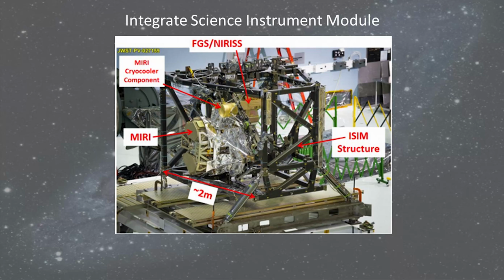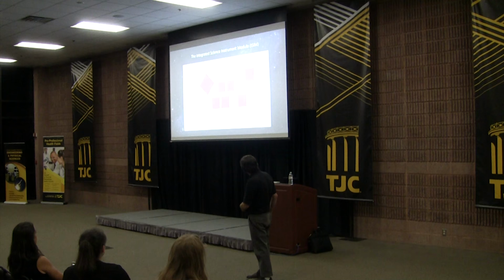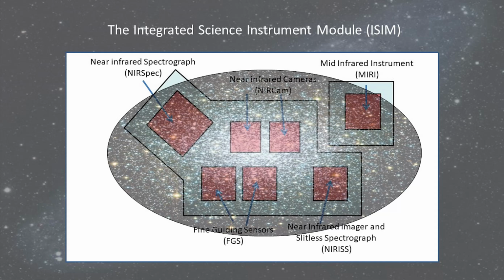All right, now here's a picture of the science module as it's being integrated. Each one of these science instruments sees a slightly different part of the sky. So if I'm going to point the telescope at this globular cluster, let's say, they can all see it at the same time. You don't have to pick one or the other. You can expose all the science instruments simultaneously. Now we generally don't do that, because there's no guarantee that you're going to have something interesting over here when you're taking something you're interested in over there. But you can. The thing is, they each see a slightly different part of the sky. That's the way it works.